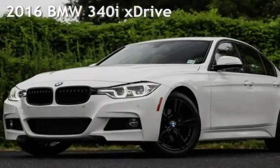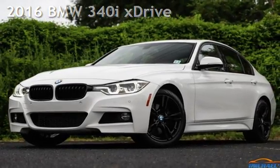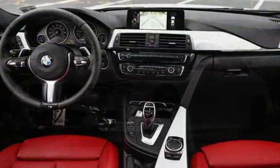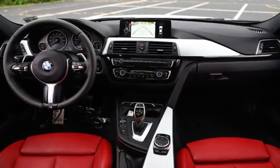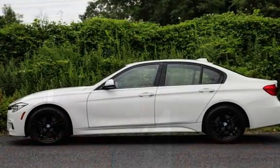Presenting a pre-owned 2016 BMW. This four-door sedan has a six-cylinder, 3.0-liter i6 engine, with all-wheel drive, and an automatic transmission. This BMW has less than 58,000 miles on the odometer.